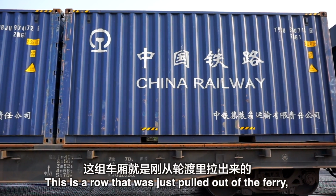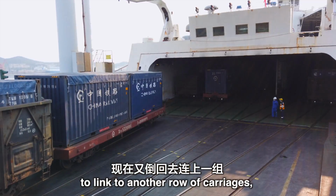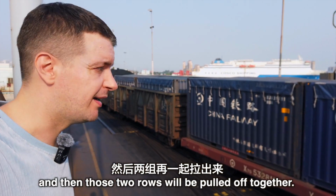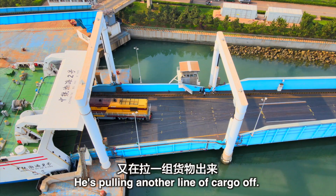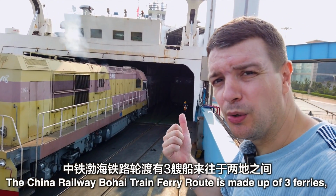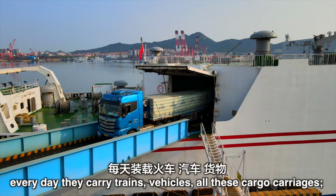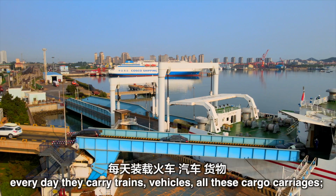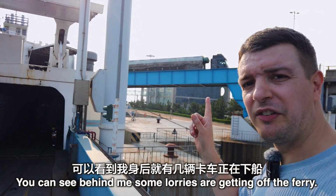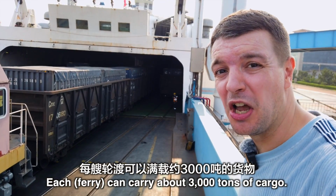This is a row that was just pulled out of the ferry and now it's reversing back onto the ferry to link to another row of carriages, and then those 2 rows will be pulled off together. Okay, so he's pulling another line of cargo off. Now the Zhongtie Bohai Tielu Lundu is actually made up of 3 ferries. Every day they carry trains, vehicles, all these cargo carriages, and people, of course. You can see behind me some lorries are getting off the ferry. Each one can carry around about 3,000 tons of cargo.